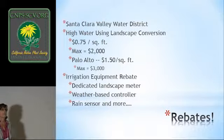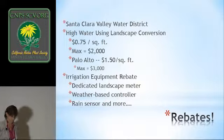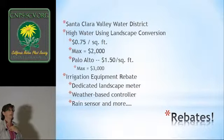In Santa Clara Valley, pretty much they're the wholesaler. And for me, I'm in San Jose. I'm in the Willow Glen area of San Jose. So San Jose Water Company is my water district. But they get their water from Santa Clara Valley. They'll pay you 75 cents per square foot to take out your lawn.